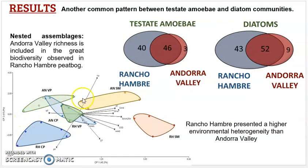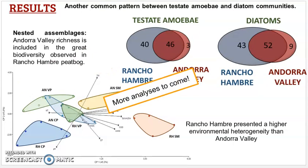When we analyze the environmental data with a PCA analysis, we can see that Rancho Hambre presents a higher environmental heterogeneity than Andorra Valley, and that could be one of the reasons why it presents a greater biodiversity also. But we're still working on that. More analysis to come about the relationship between testate amoeba and diatom community diversity, and the relationship with the environmental data.